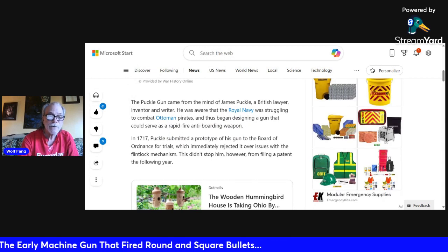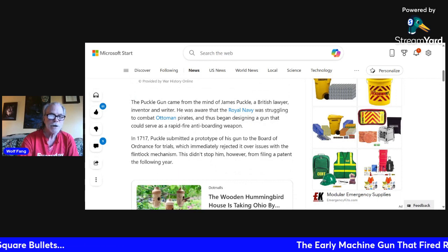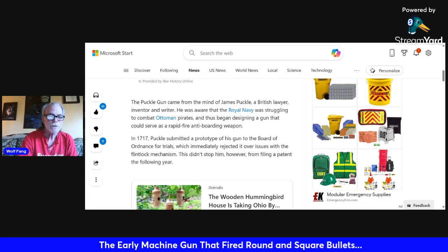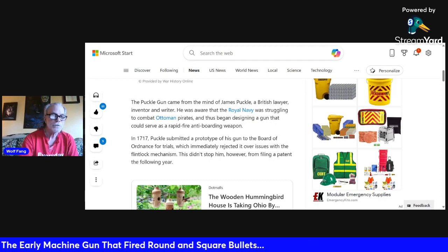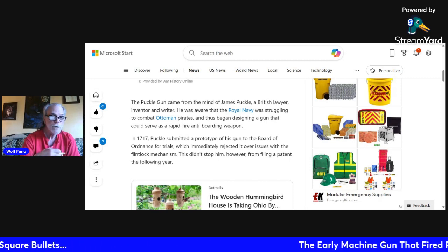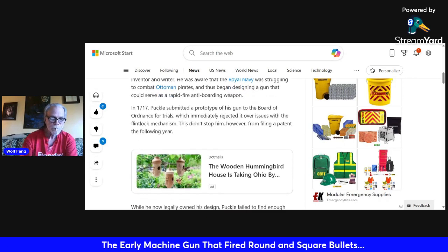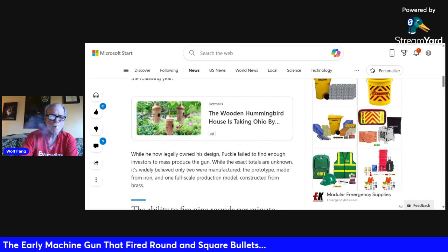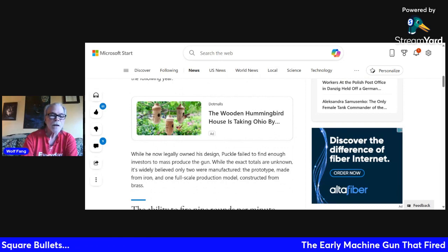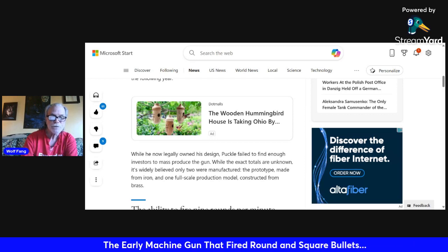In 1717, Puckle submitted a prototype of his gun to the Board of the Ordnance for trials, which immediately rejected it over issues with the flintlock mechanism. This didn't stop him, however, from filing a patent the following year. While he now legally owned his design, Puckle failed to find enough investors to mass produce the gun.